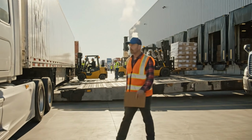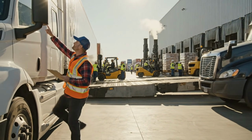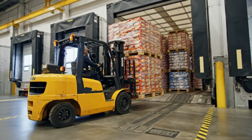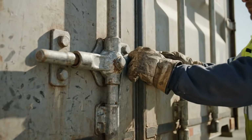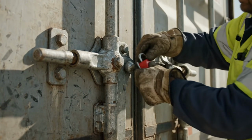Back at the loading docks, the logistics fleet prepares for departure. Precision timing is crucial to maintain the just-in-time supply chain. Each trailer is packed floor-to-ceiling with pallets. A single truck can carry over 50,000 bags of chips. Once loaded, the cargo is sealed. These chips will be on store shelves within 24 hours.